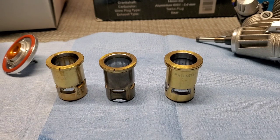Now, the higher up on the sleeve, as I understand it, the more timing you have in your engine. The more timing you have in your engine, not necessarily the overall power, but more so the power band will shift from bottom to mid to high. Now, another correlation that factors into that is the shape of the ports.